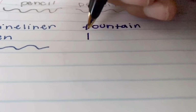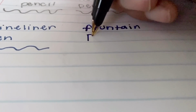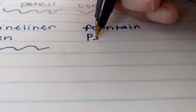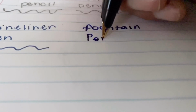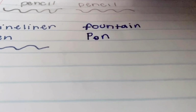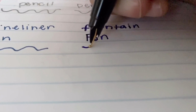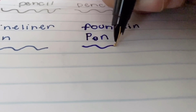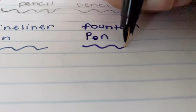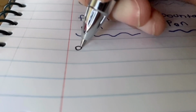So the type of paper that you use is really important when you pick a fountain pen. And then another thing is that they are really expensive. Obviously there are cheaper options available, but in general, fountain pens are going to be a bit of an investment when you first buy them. And then the last thing is that fountain pens are higher maintenance, because you have to make sure that they are clean every time you switch colors, and just clean them regularly so that ink doesn't dry up and clog the fountain pen.